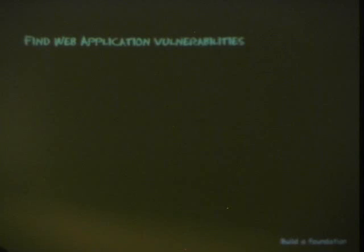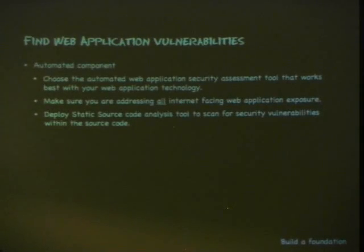So, find web application vulnerabilities. You'll see in the bottom right corner I've got "build a foundation", which just lets you know that we're still talking about the foundation, the above-the-white-line tasks. If you're finding web application vulnerabilities, you'll recognize there's going to be an automated component and a manual component. This basically advertises the fact that web application security is still very much in its infancy. You're not going to be able to get away with just automatic only. You're going to have a manual piece, because only a person is going to be able to find logic errors and other errors inside of a web application that a scanner is not going to find for you.